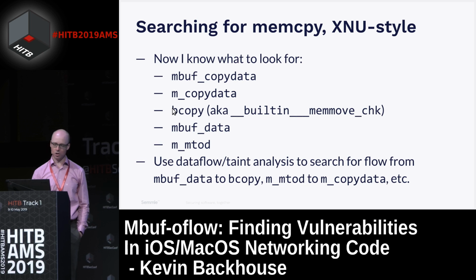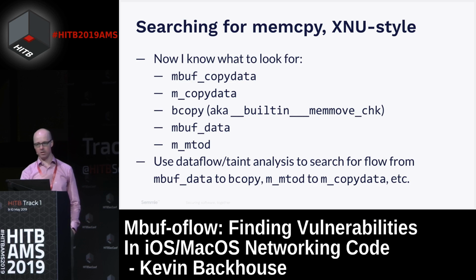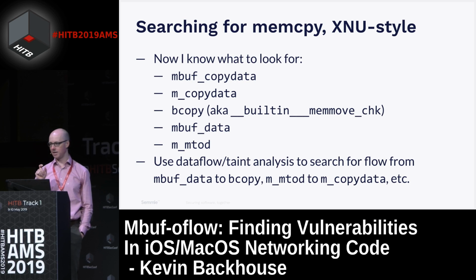They also often use bcopy rather than memcopy for doing memcopies. And then these two functions, mbuf data and mtod, grab the raw data pointer out of the mbuf. The mbuf contains a bunch of bytes that have come in over the network, and you can use these two functions to just grab a pointer to that buffer and start reading it. Now that I knew about these functions, I could start writing data flow queries to look for places where they might be used in a dangerous way.